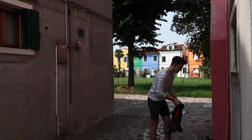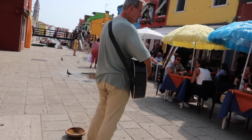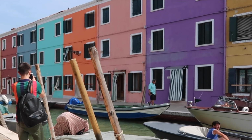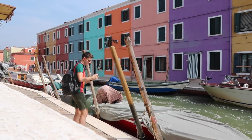I've never seen so many colourful houses. This is the most colourful place I have ever visited, and I'm going to take some more photos, but I've had to just sneak down a little back alley because I need to do a quick outfit change because I want to put something a little bit more colourful on for the pictures. Got all the photos that I need, so I think it's time to go and get some lunch.